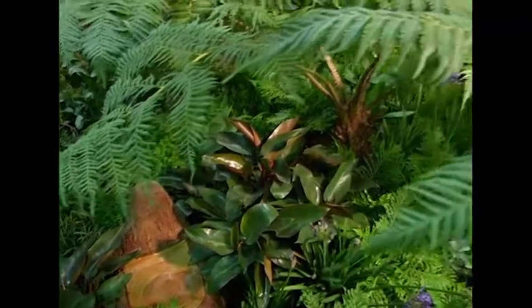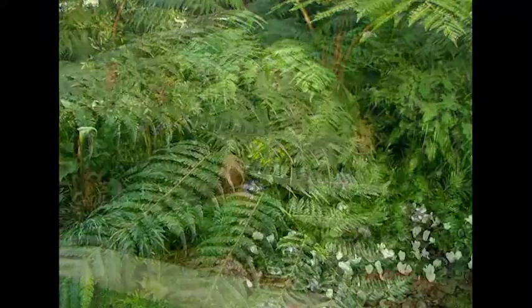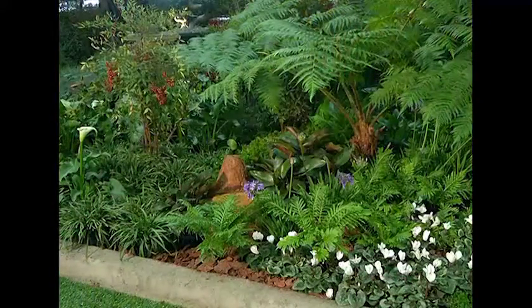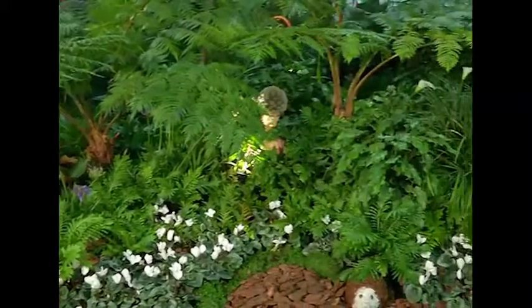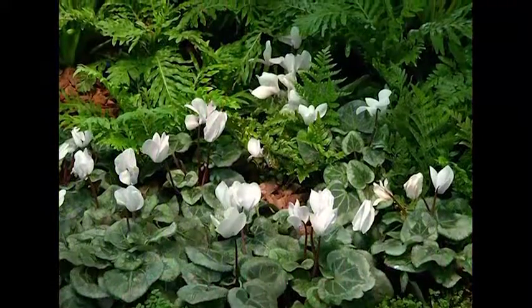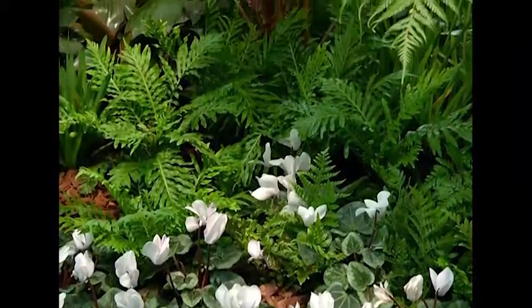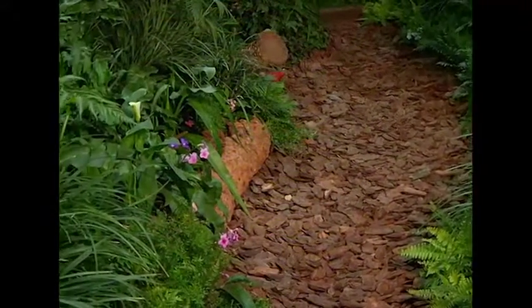We've got our Celery tree ferns, which get much bigger. We've got the smaller Dixonia tree ferns. Brought in Arum lilies with white flowers. So you're playing with textures. You've got the fine fern leaves as well, the remoras. And then we've got colour underneath, little cyclamens and strobilanthus and streptocarpus, just to bring in little details on the bottom.